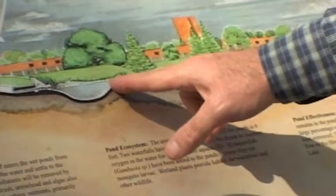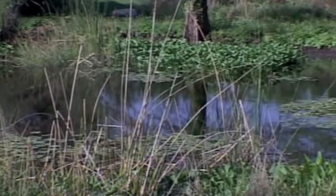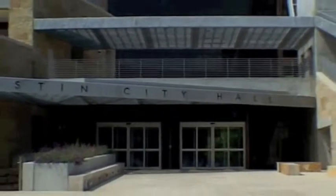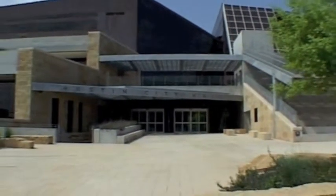This video covered the four main types of ponds, how they function, and how to maintain them. For more information, contact the City of Austin's Watershed Protection and Development Department.